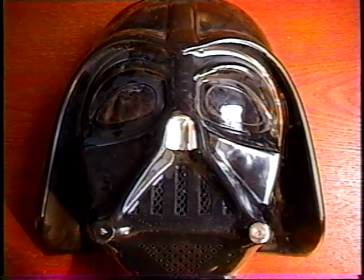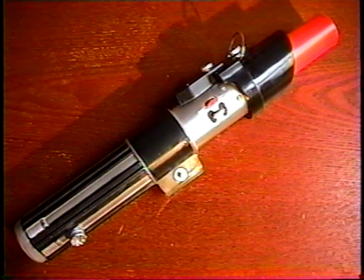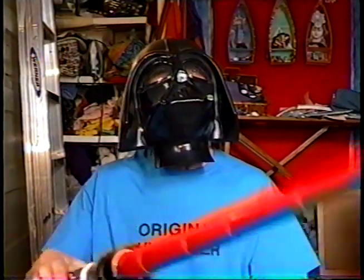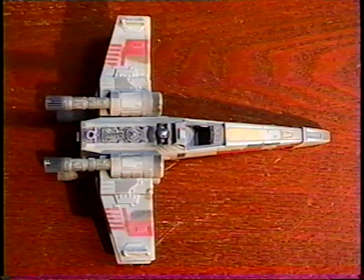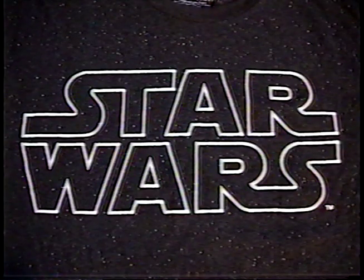I got a Darth Vader mask. And a lightsaber. And a cool little X-Wing. Plus, I got these 2 Star Wars shirts. These are size 2X, and I wear a small. I do have a friend named Darth Perm, and he's a huge Star Wars fan. He'll get some good use out of them.